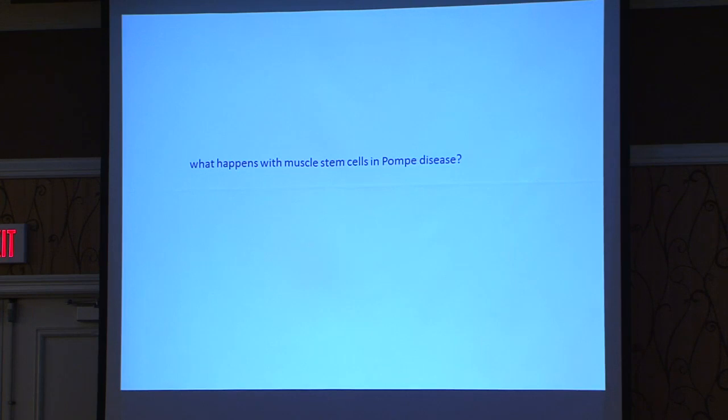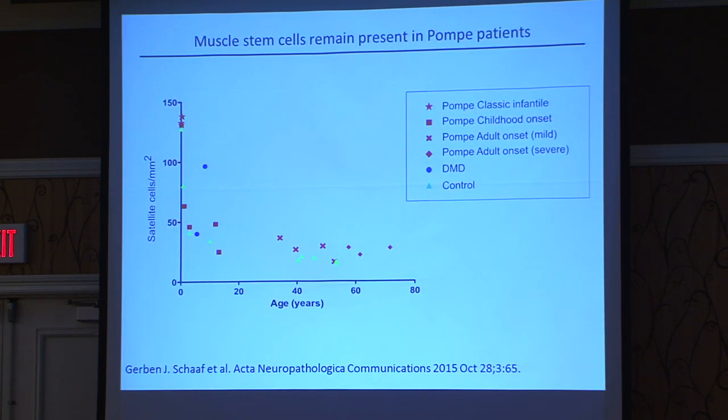And this is actually relevant for all muscle diseases. Why can't they repair skeletal muscle properly? So we have used quite some biopsies from controls, as far as we had them, and Pompe patients, and we also looked at patients with Duchenne muscular dystrophy or DMD, just for comparison. And we looked in classic infantile patients, childhood onset, mildly affected adult onset, and severely affected adult onset patients. And we quantified the number of satellite cells in biopsies using the staining I just showed. And you can then express that per surface area.